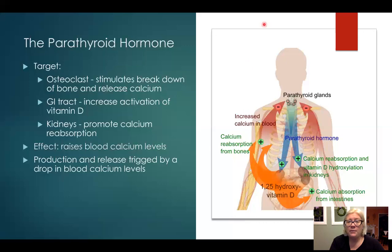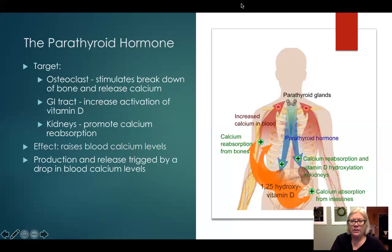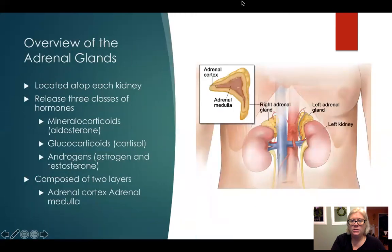We are stopped here. And I gotta go down here. I love this laser pointer, but it makes the control this a little bit odd.